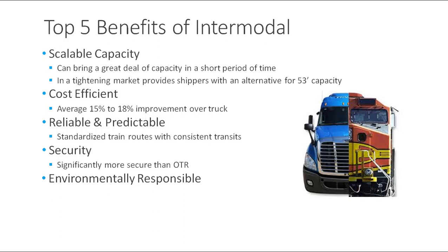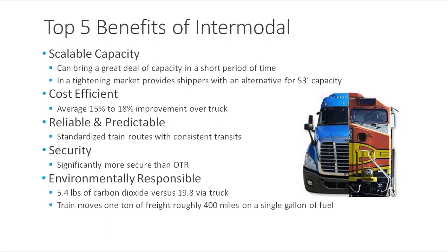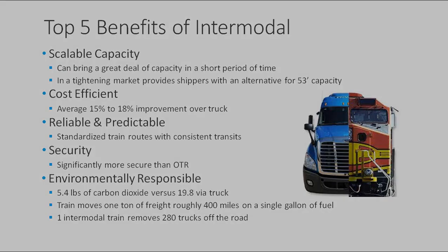And then environmentally responsible. 5.4 pounds of carbon dioxide versus 19.8 via truck. So as your customers discuss what the carbon footprint is, and you're looking at a way of being more efficient, the rail is certainly a great option for that. You get multiple containers on one train as opposed to one container, one trailer with every truck.